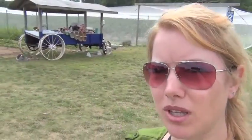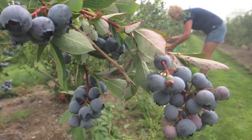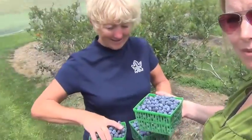The farms do this because blueberries and berries in general are delicious, and not only do we humans like them, but the birds love them, so they put them in these netted areas to keep the birds from getting to them and keep them for us humans. So in less than 15 minutes we were able to pick 3 quarts of blueberries.